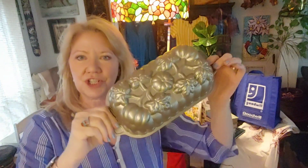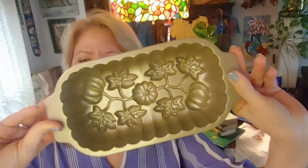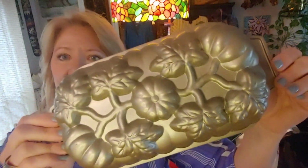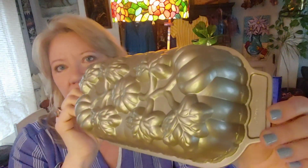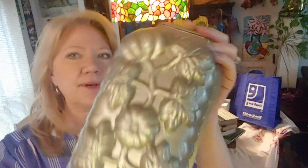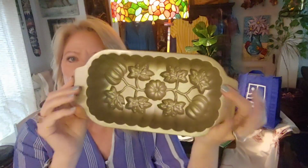Okay, let's go over some of the kitchen items. First up is going to be this Nordic Ware mold that I found. This would probably be for a bread loaf, or a loaf pan, I guess is what you would call it. Now it looks like it's pumpkins, so it's probably fall related, but I'm not going to wait to put it in. I'm going to go ahead and put it in there. I think somebody will love it.